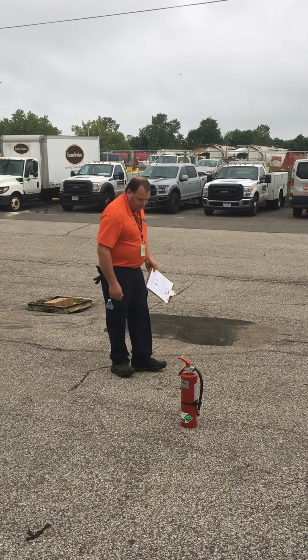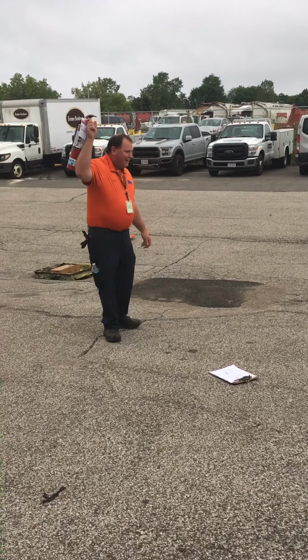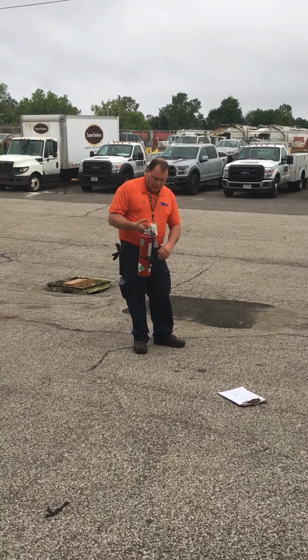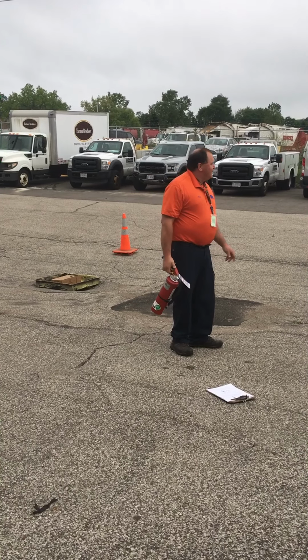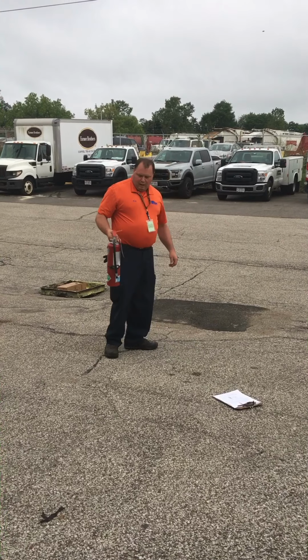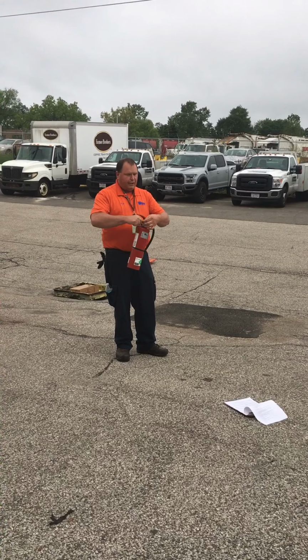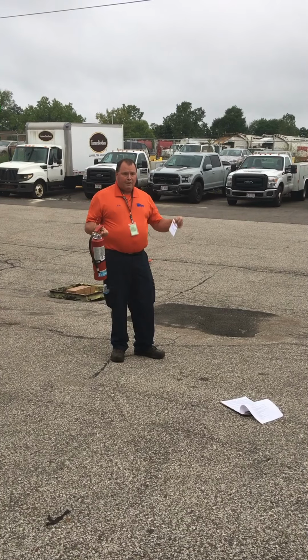Okay, so this is a fire extinguisher. Now, obviously, everyone knows that. The way these work, who knows the acronym when you're going to use a fire extinguisher? PASS. P in PASS is pull. This pin is on here. You'll see there's a little zip tie that prevents it from coming off. So you're going to pull the pin.